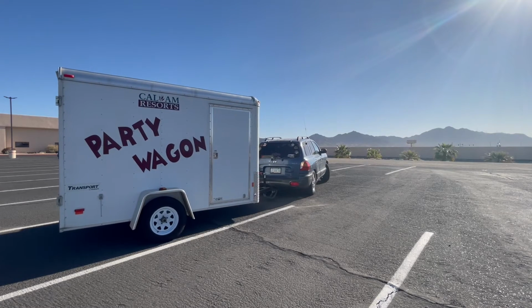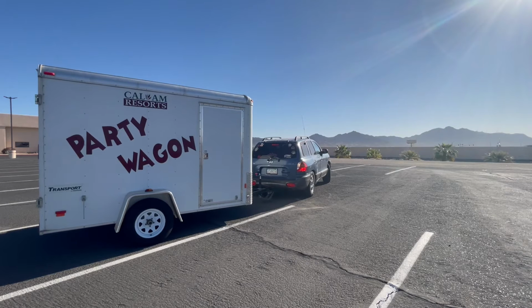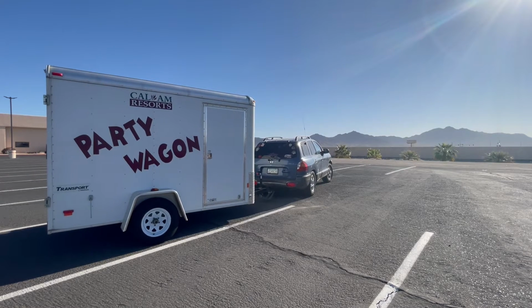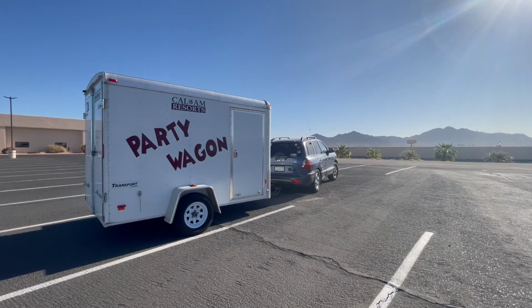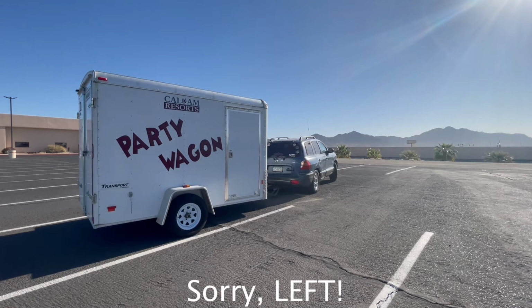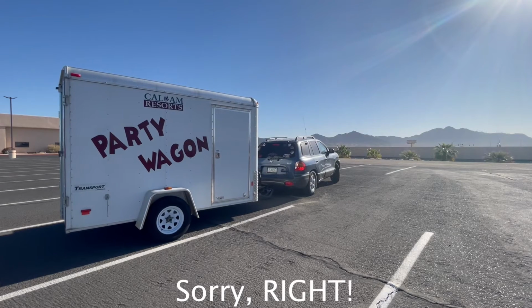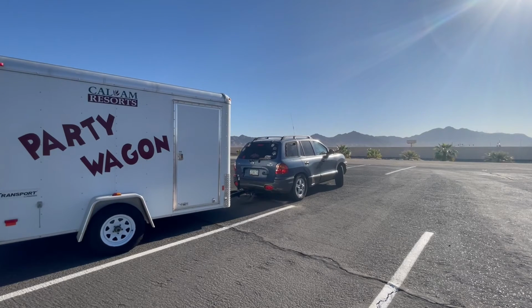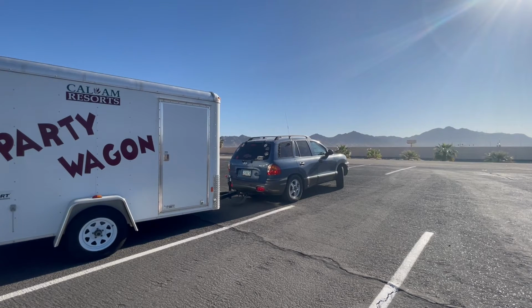So what I want to do is actually pull forward just a little bit. I'm turning my wheel back straight, and I'm going to pull forward just a little bit. You can see as I do, the trailer kind of comes back just a little bit. And now I can go ahead, and what I'm doing now is turning my wheel to the right so that it gets the trailer to go to the left. And it's coming over there a little bit. I'm going to pull up just a little bit again.